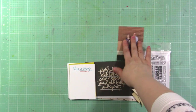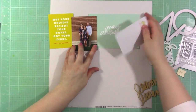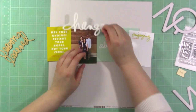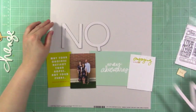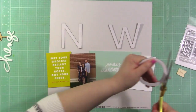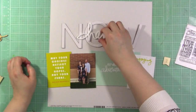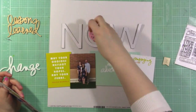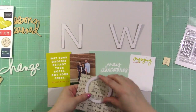Okay, so that is the May kit, and I'm gonna go ahead and create a layout using this 3x4 photo of our little family. All right, so I'm starting this layout with an old standby, which is arranging my cards and a photo in a horizontal line across the layout. And this is one of my favorite ways to use pocket page cards on layouts. You can see you could use 3x4 or 4x6 cards. I have lots of other layouts that I've done the same way, and I really like doing it.